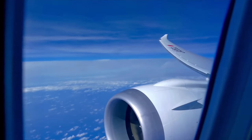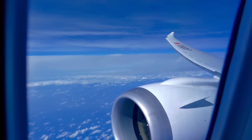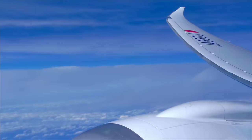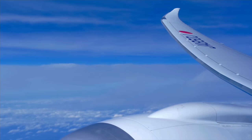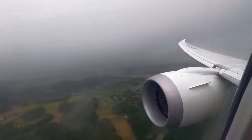We are just 19 minutes away from landing in Tokyo now, and I've got to say, I'm so excited to finally land in Japan and get out into the country. It's a country I've wanted to visit my whole life. I can't wait to explore. I'll be honest, I hoped for better weather for the landing. It's the end of typhoon season and we make a bumpy approach into Narita.